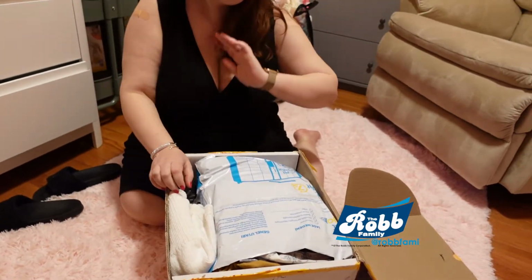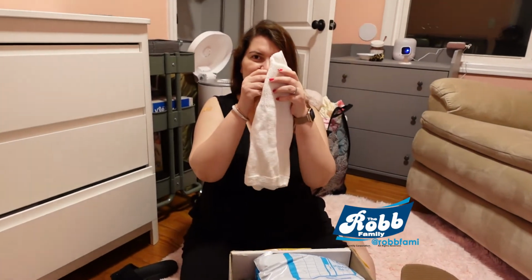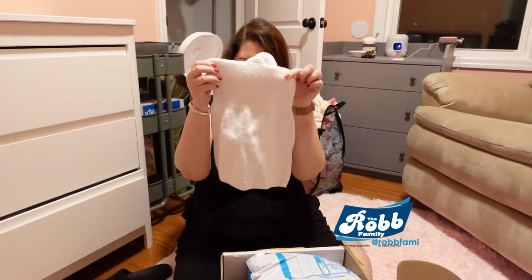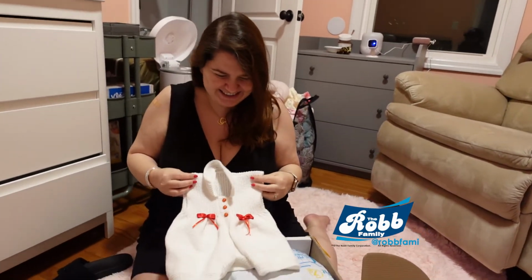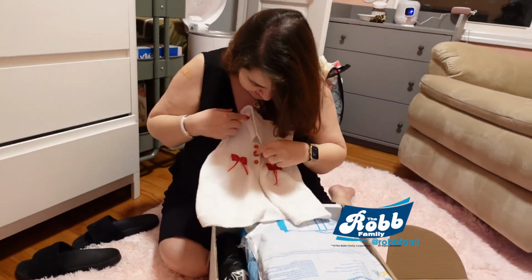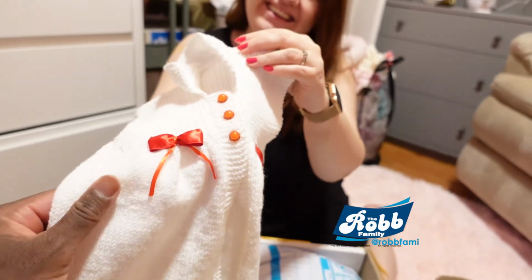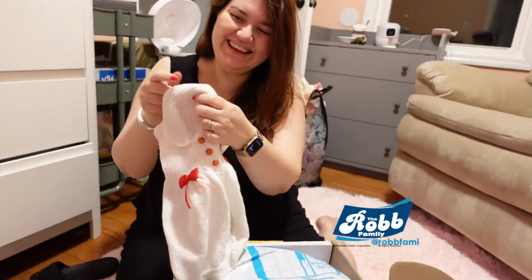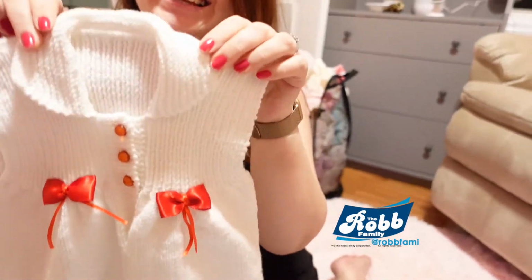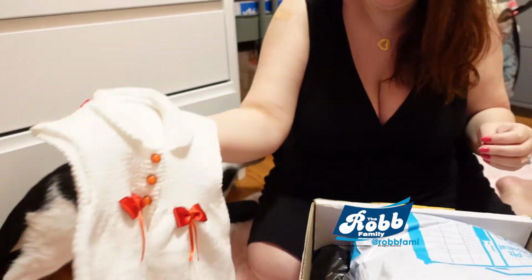Right. Wow. Okay. And this is all handcrafted, by the way. This is all handcrafted. First item. Look at that, it looks so amazing. Tiny. It does look amazing. Oh, it feels so nice and soft. Oh my, look at the neck. The craftsmanship. Yes.